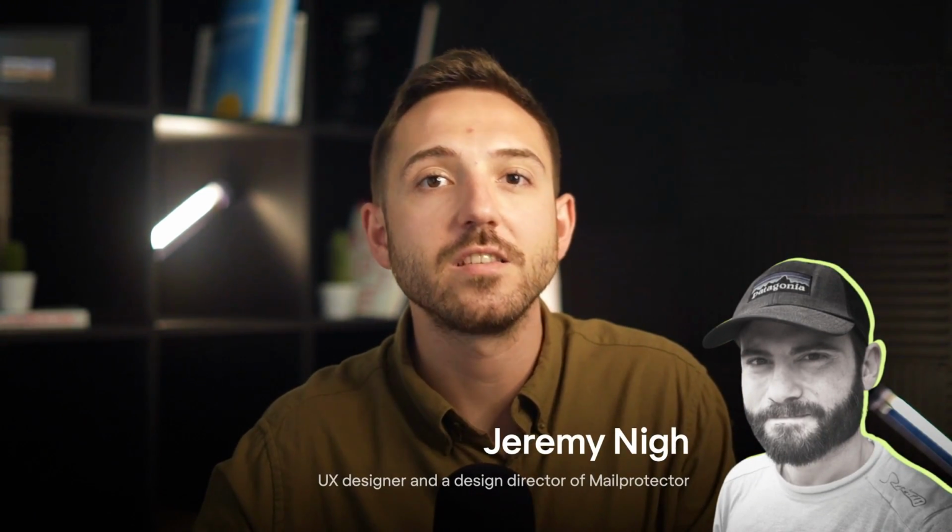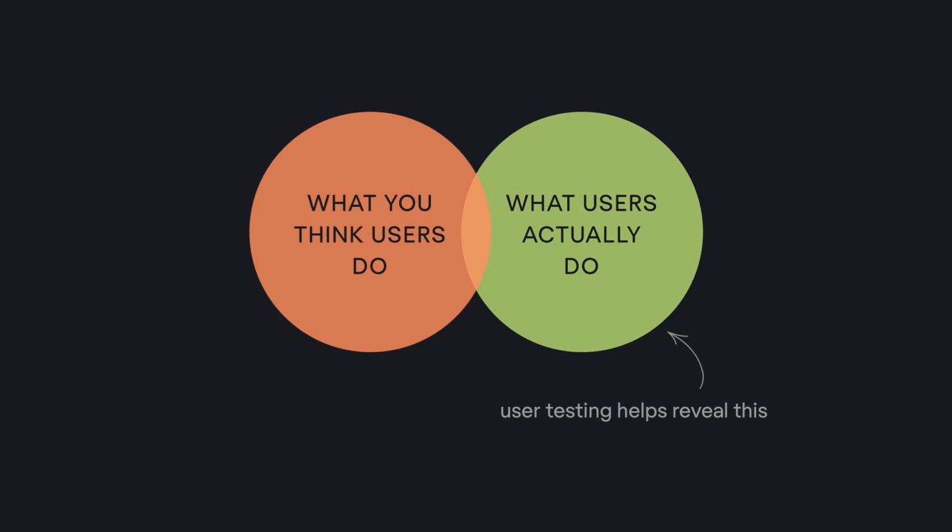A UX designer and a design director of Mail Protector, Jeremy Nye, said that U in UX doesn't mean you, but user. Whatever excellent you think your design is, the actual customers may feel the opposite. Try looking impartially and reveal through UX research what customers really need. If you want more information on how to do UX research, I have a dedicated video on this topic. Feel free to check this out.